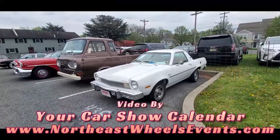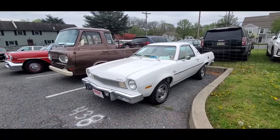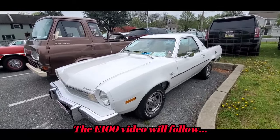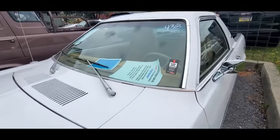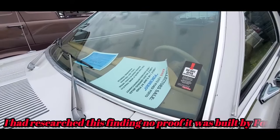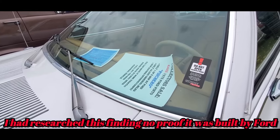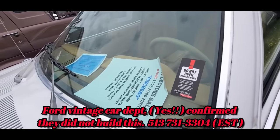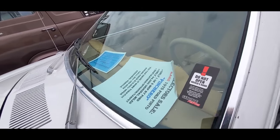This is the ultimate pair right here. Check it out. I love it. Yes, that's a Pinchero. Now, what they claim is this is 1975, only one of 8 manufactured by Ford, only 44,000 original miles. Now, this is what gets me interested. New leather interior and carpet. Okay, drive it home today.